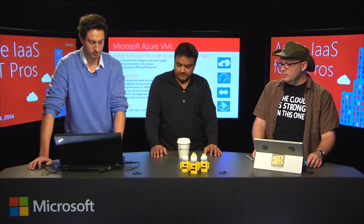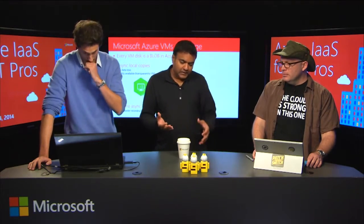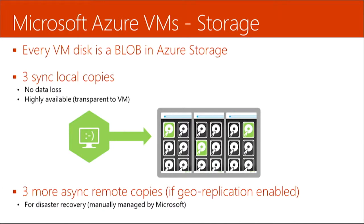Good. To go a little further on how these VMs are allocated within the storage, think of VMs as the compute, and the underlying disk is another blob in Azure storage. We maintain 3 synchronous local copies, and you can also expand it to remote asynchronous copies. All these additional copies help us provide stronger SLAs guaranteed by Microsoft.